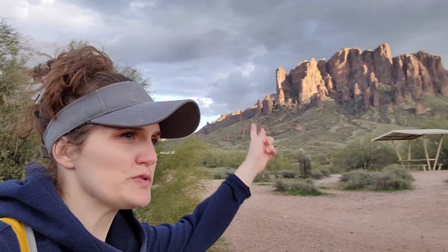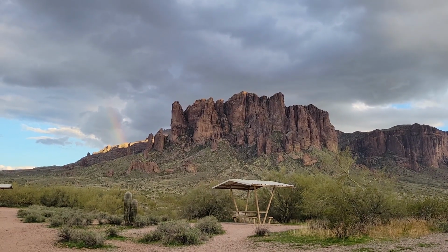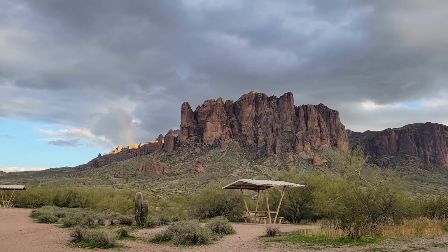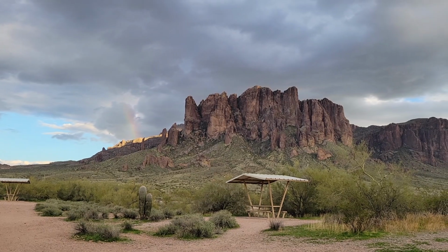So stay. Made it. Superstition Mountains. Made it. Look at that rainbow. That is awesome. Also, I think there's a storm coming in up there. Holy cow. Rainbow.